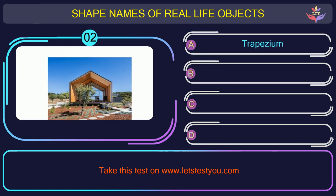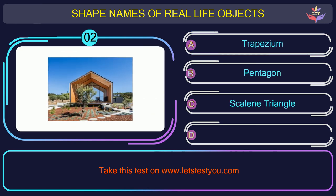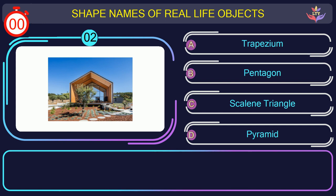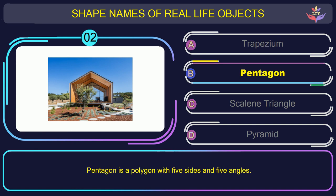Question number 2. Guess the shape name of this house. The correct answer is option B. Pentagon. Pentagon is a polygon with 5 sides and 5 angles.